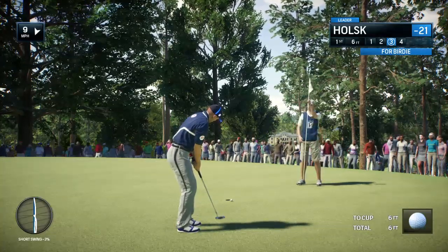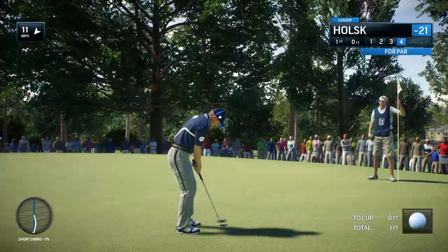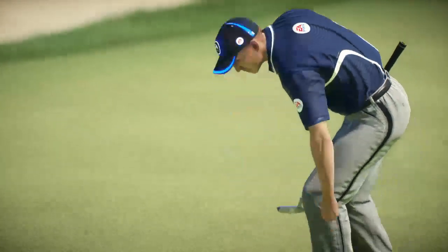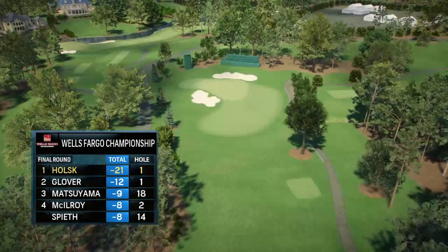That looked like it nearly got below the lip, the level of the lip there. Can't believe that one, Frank. That was a complete horseshoe right there. And he has it. A good putt redeems all.